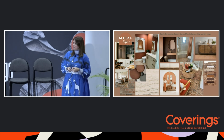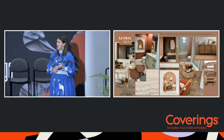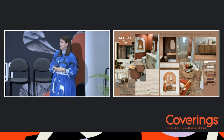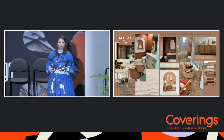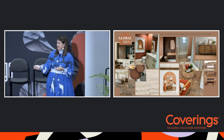Really beautiful, warm tones. I love the kitchen on the left there with the creamy cabinet on the bottom and the chocolate brown on the top. Bricks play into this. Just a really beautiful, earthy palette that people are really loving.